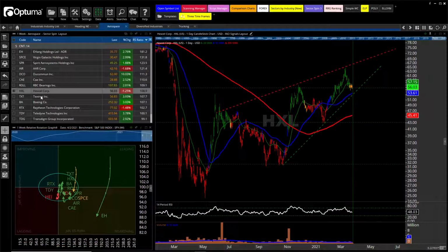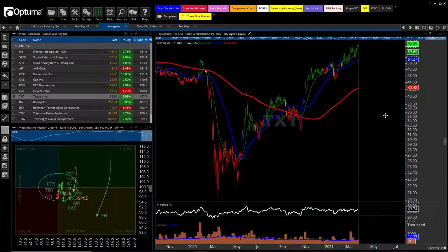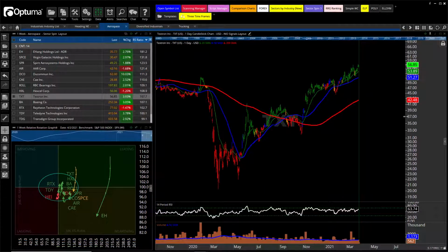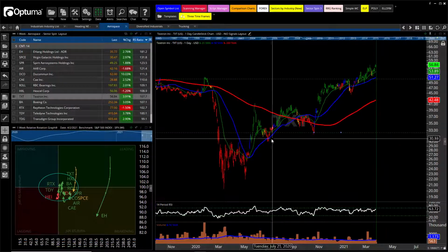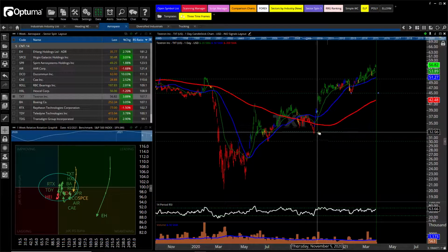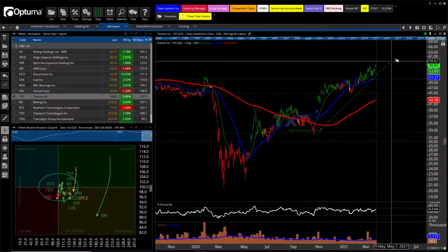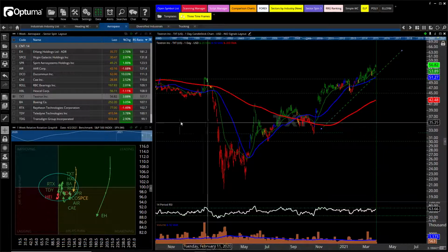Here's Textron. Let's flip over to Textron. I'm going to zoom out just a little bit here to show you that Textron has recently surpassed its pre-COVID highs. And here's a couple of nice support levels. And you can also clearly see a nice uptrend in play there with Textron.